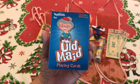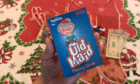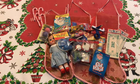And then, of course, you might find some playing cards like Old Maid. This was one of my very favorite games. My sisters and I used to play it all the time. So now let's go ahead and fill up these stockings and hang them on the mantle.